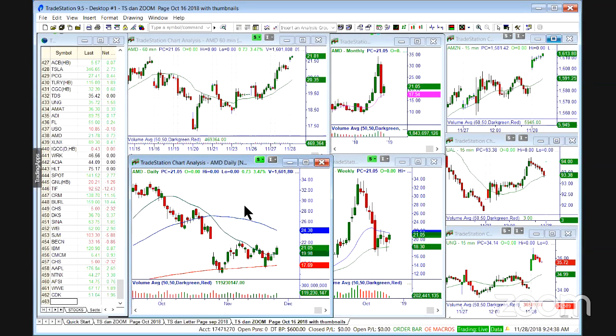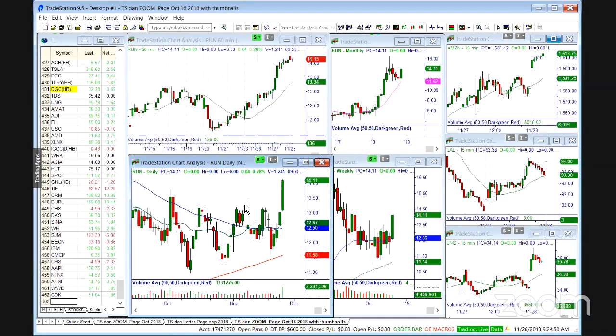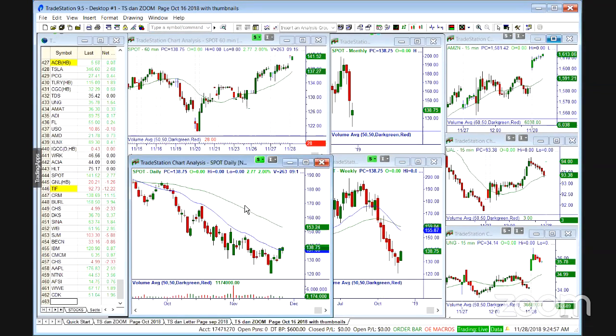Oh, what else do we have? We got rid of that United yesterday just because he wasn't acting right. Some things I'm looking at. Look, run and spot. So run, spot, run. This was run yesterday, looks great, all time frames. Spot I'm watching as they gap down negated, and it's gapping up.